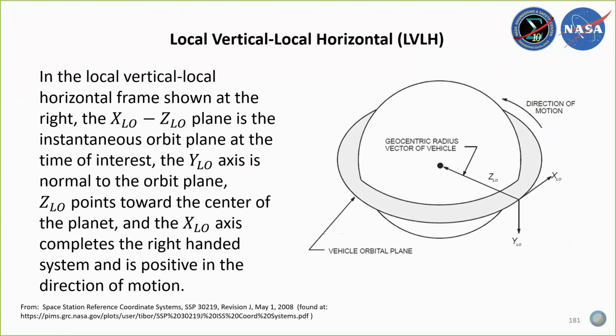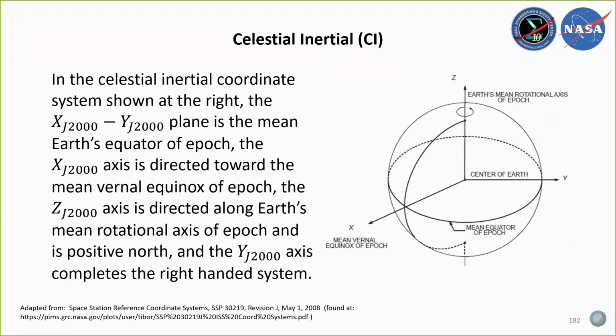So let's talk about how we define local vertical, local horizontal, and also a celestial inertial reference frame. If you look at local vertical, local horizontal, the X and Z plane is the instantaneous orbit plane at the time of interest. So look at X and look at Z. Those are lying in the orbit plane. And then the Y axis is normal to the orbit plane. Z always points towards the center of the planet, and X completes the right-hand system, and it's positive in the direction of motion.